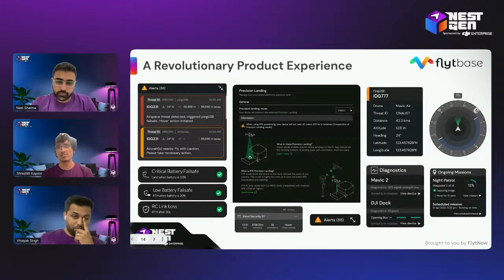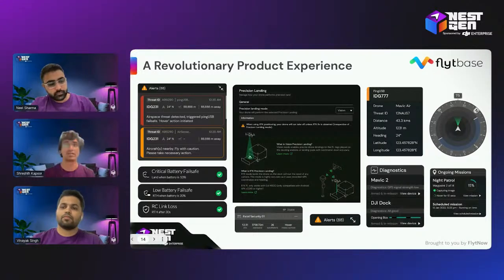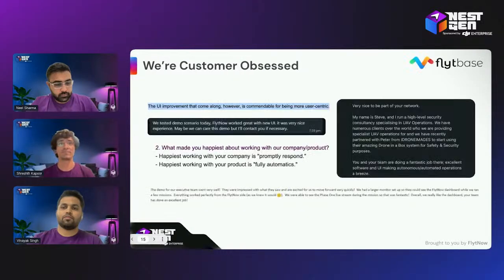FlytNow's design experience prioritizes safety and compliance, providing our customers with clear alerts and notifications for potential hazards and regulatory violations. This not only helps our customers avoid costly mistakes, but also ensures the safety of the people and the property on the ground, while also maintaining these compliances.